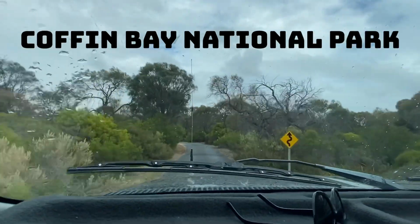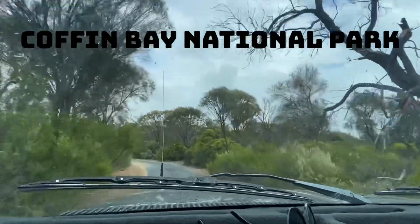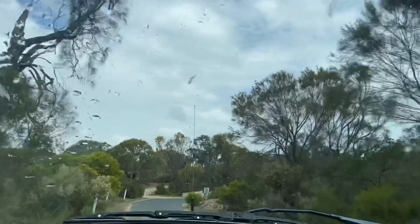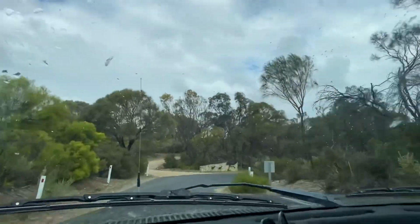Is this like campsites here? What's in this national park? So there used to be like a place actually.